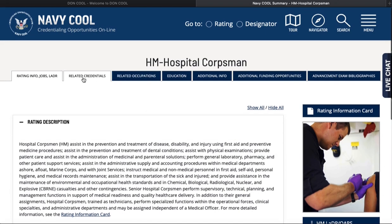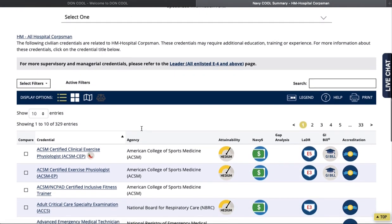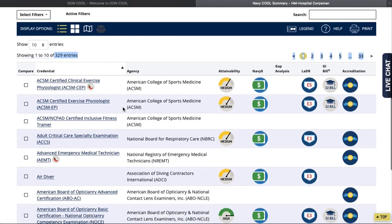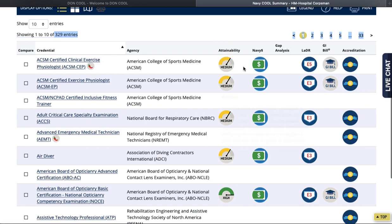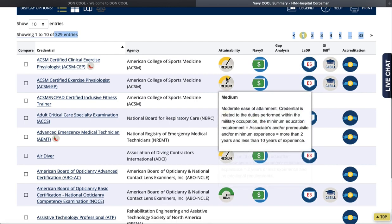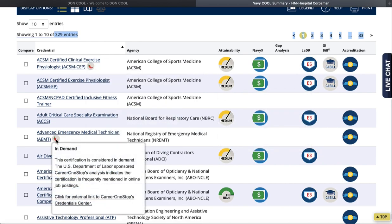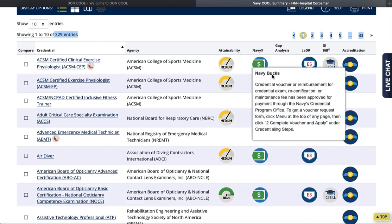And this second tab, related credentials. You can see in the hospital corpsman rating, there's 329 credentials that you can get paid for through Navy Cool. These different columns, you've got attainability, medium, low, or high. High means it's easier to attain, medium and low, it's more difficult. These cherry peppers here show that these certifications are in demand. Navy Bucks, this means Navy Cool will pay for it.